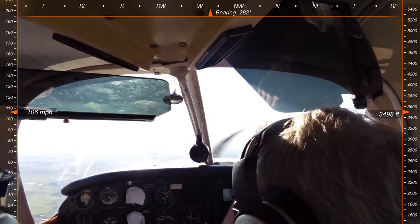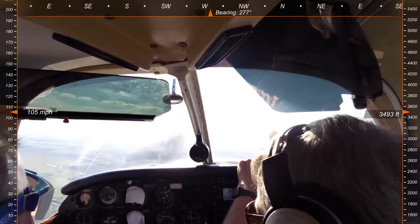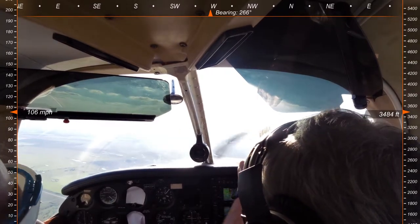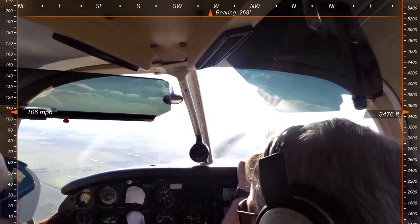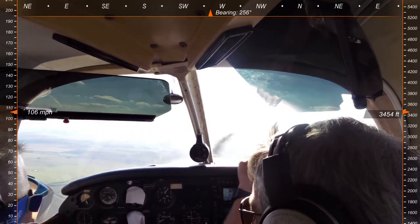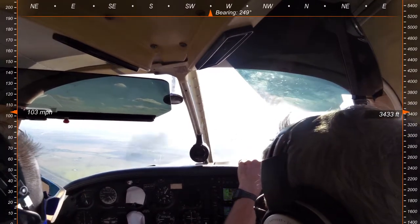So 25. Fly southbound for a left downwind leg entry. You're going to be number 4 for the airport. That would be 180 minus 25, 155. Yep. Hey, my math's even on today, Chuck. Okay. Something bad's gonna happen.